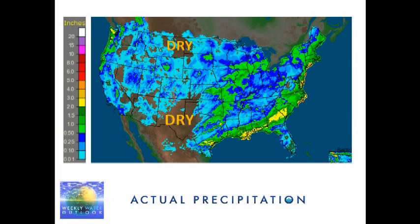Well, it's been a pretty active week over parts of the nation. Probably the biggest precipitation story was the blizzard over parts of the northeast U.S. I'll be talking about that in just a bit. A bit of rain over the southeast U.S., but over much of the middle part of the nation, generally either light amounts of precipitation or quite dry.